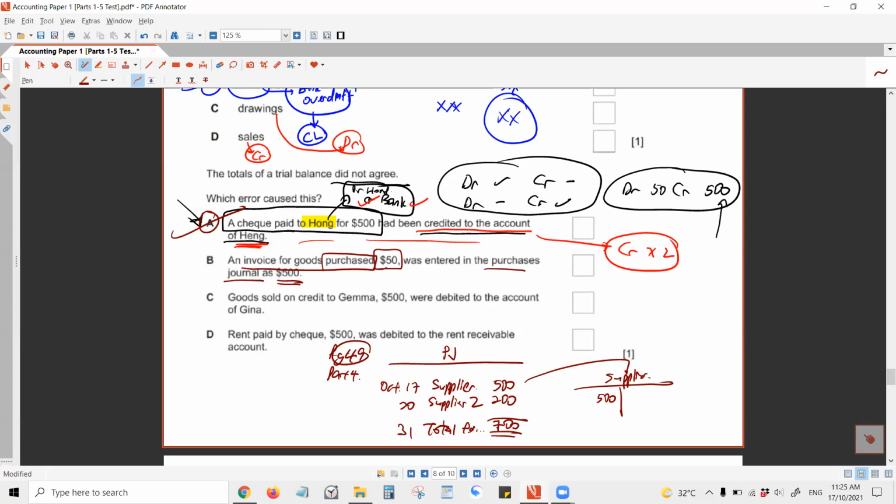On the same day, October 31st, you will transfer this to the purchases account, credit side. Okay, let me complete it to let you have a good picture. On the 20th, what will I do? On the 20th, I will transfer the 200 to the supplier 2 account, 200. That's what I will do on the 20th.